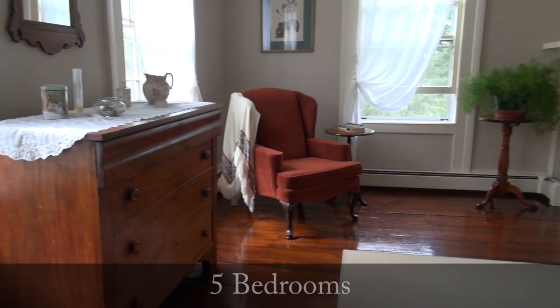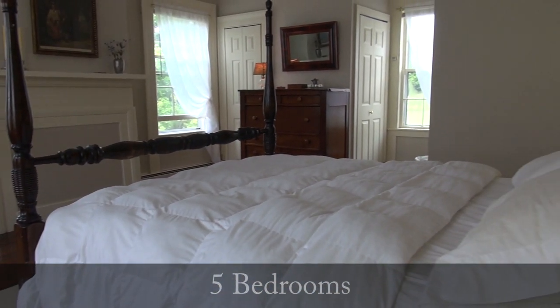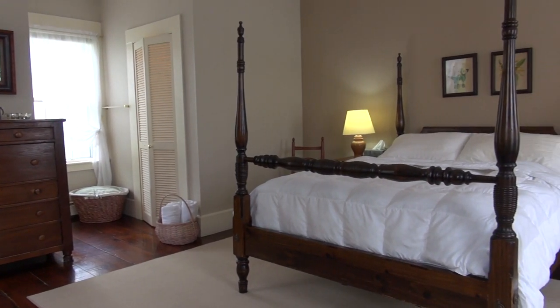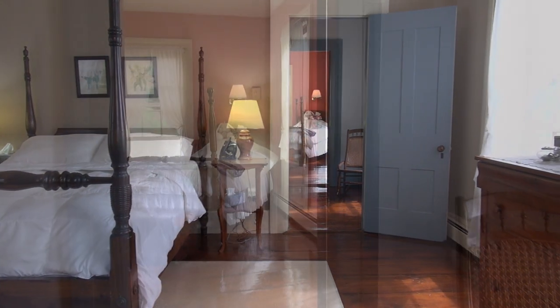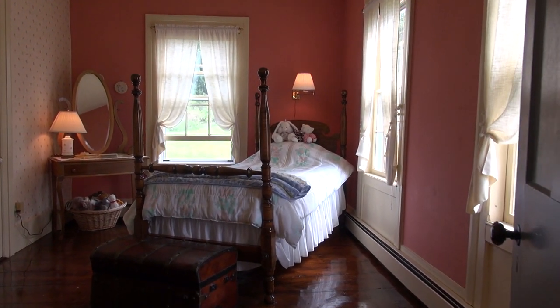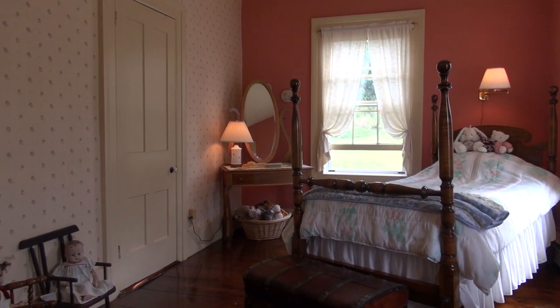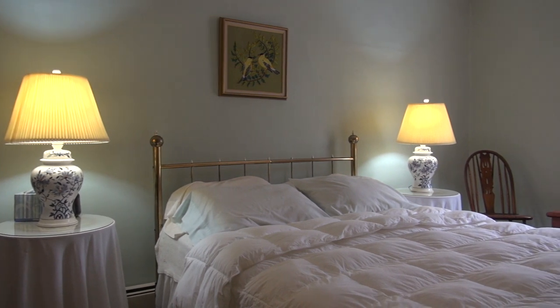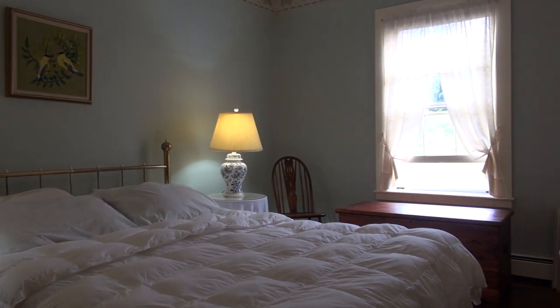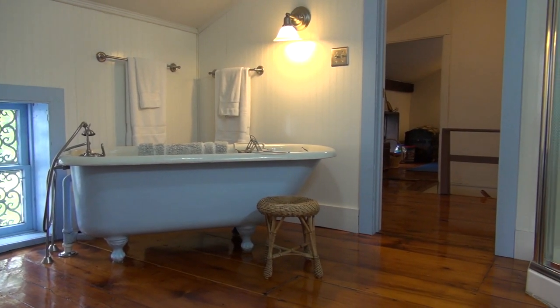Upstairs, any one of the bedrooms makes a person think of quiet country nights, sleeping like a baby under downy quilts, being awakened gently by the morning sun. A crisp shower or a leisurely soak in a deep clawfoot tub. Not a bad way to start the day.